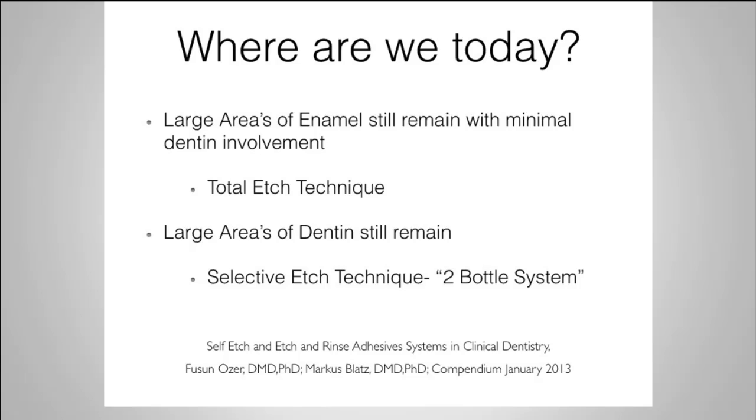Anytime you're dealing with large areas of dentin, the selective etch technique is definitely the way to go, and a two-bottle system is superior to a one-bottle system. We'll go over that a little later, but the literature and the data behind the selective etch technique show that our bond strengths to dentin will rival anything in total etch, and even be far superior to what you're seeing in the total etch world. So, selective etching on large amounts of dentin; the total etch technique is more reliable in an enamel situation.